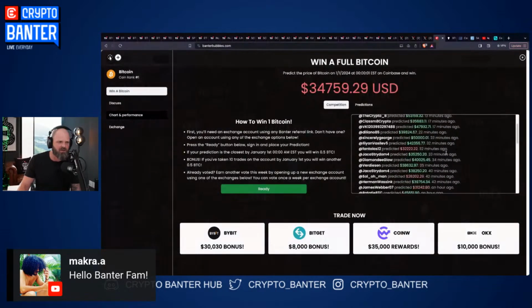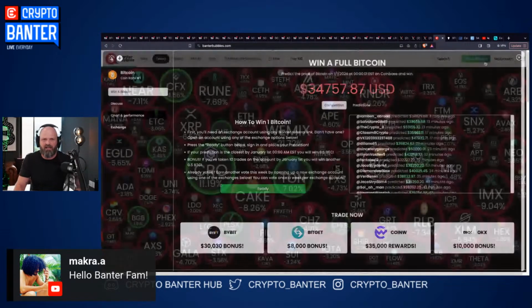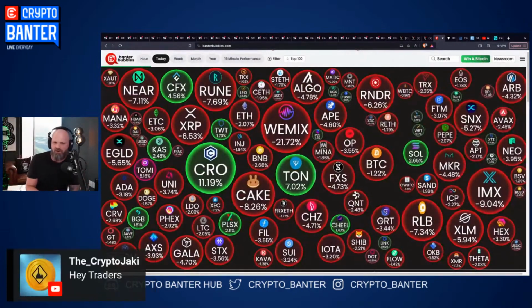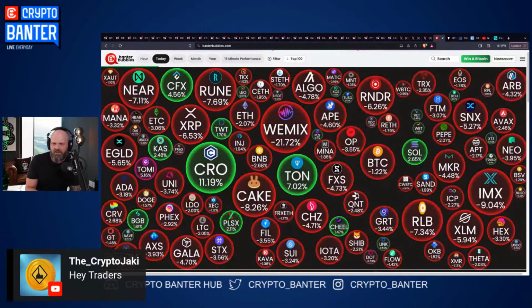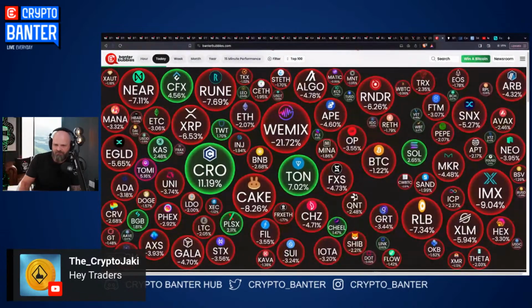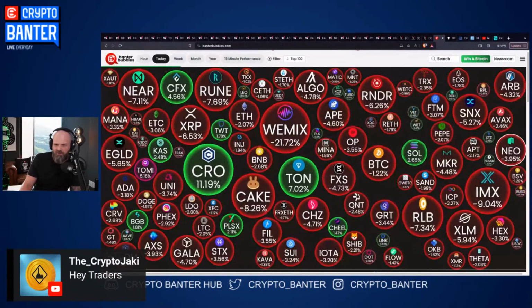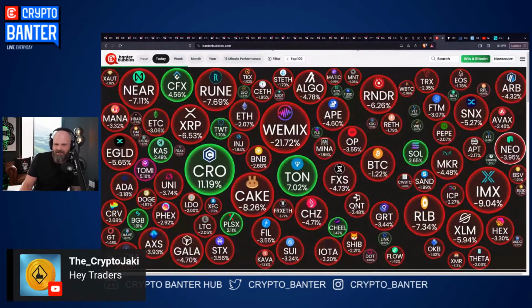Let us know in the chats as well, guys. I want to know what you guys are feeling out there. I'm not feeling super bearish. I don't want to feel super bearish. Let me know what you guys are thinking. I'm keen to see your thoughts. Tom says magic roundabout. What's going on here with a magic roundabout?